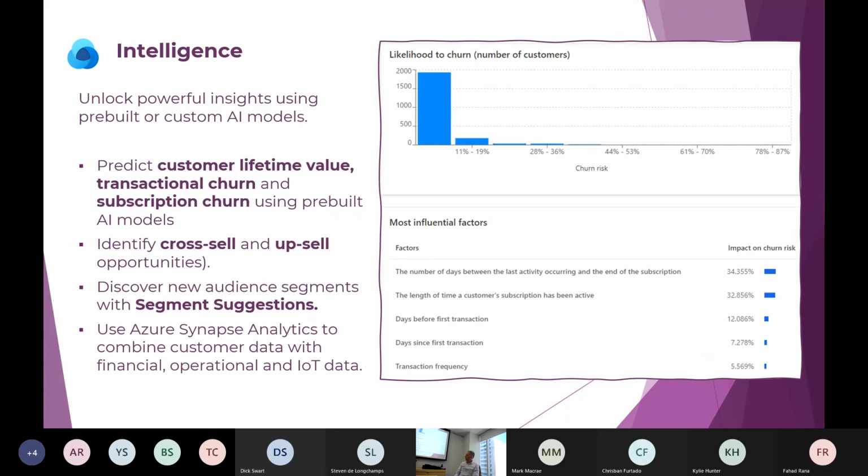But you've also got the ability, if you're building an AI model or want to reuse one from somewhere else, to pull that in and align your data to it. And then there's tapping into Azure Synapse, where you can also use that analytical tool to dive even deeper.